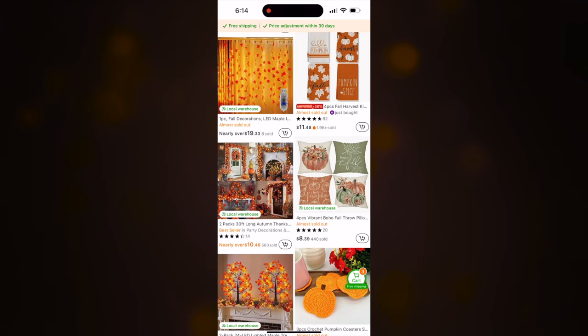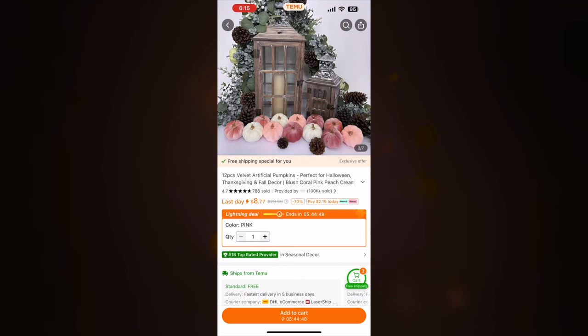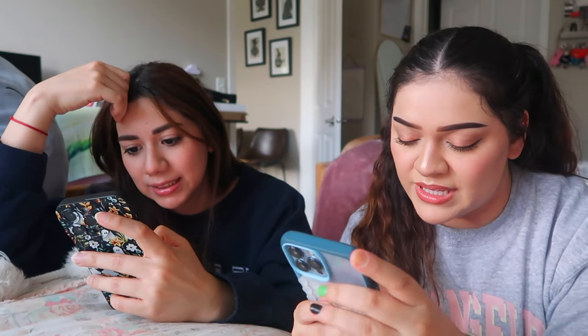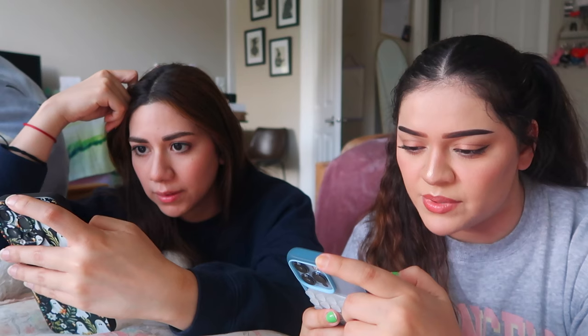Oh my god, look at these pumpkin coasters. Oh, they're cute! You know what, I think I might get these. These are cute, like pink and white pumpkins. Ooh, those would be cute for our room. Okay, I'm gonna switch over to fall decor because I'm on Halloween decor. Oh, this for the table. That's so cute. I've been wanting some flowers or stuff. Yes, I'm looking at some of the flower arrangements.